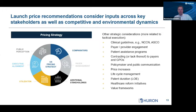In a nutshell, that's our approach for pricing an oncology product in the US. In the remainder of the time, we'd be happy to answer any questions. So if you have not done it already and you have a question, please submit your questions via the Q&A function in Zoom.